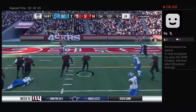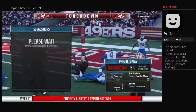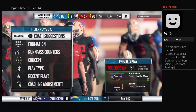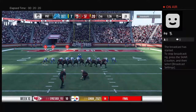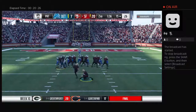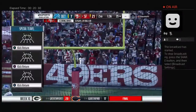Now Hyde running right. And he's going to take it in. Touchdown, San Francisco. Carlos Hyde with his 2nd touchdown of the game, 4th of the year. And the 49ers add 6 to their lead. It's good, and it is now 21-7.